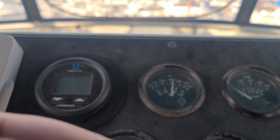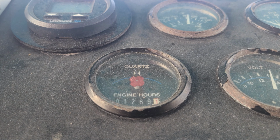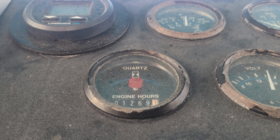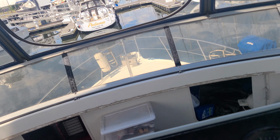Let's see if there's a way I can set this down to it. Not quite. I would need to put it on... Oh, maybe after this. Maybe I'll put it on top of something. There we go.